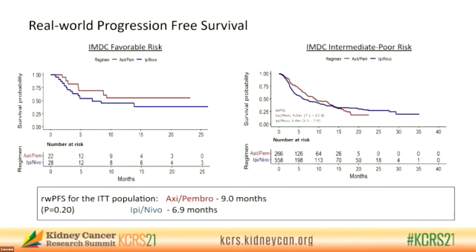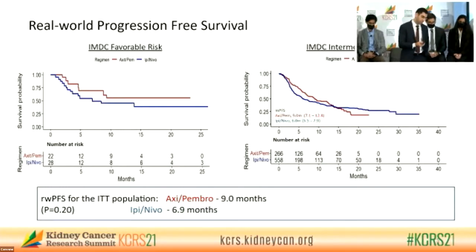In terms of real-world progression-free survival, in our IMDC favorable risk group, I will point out it's a fairly small sample size. We did see a separation of the curves, a slight advantage to Axi-Pembro. Real-world PFS was not reached in Axi-Pembro, 6.9 months in Ipi-Nivo. Not clinically significant, but again, note the small sample size. In our intermediate and poor risk population, which is more relevant to this clinical question, we see fairly overlapped curves. The Axi-Pembro PFS was 9 months, Ipi-Nivo PFS was 6 months, not clinically significant, of course. In the full intention to treat population, it is overall a similar survival.